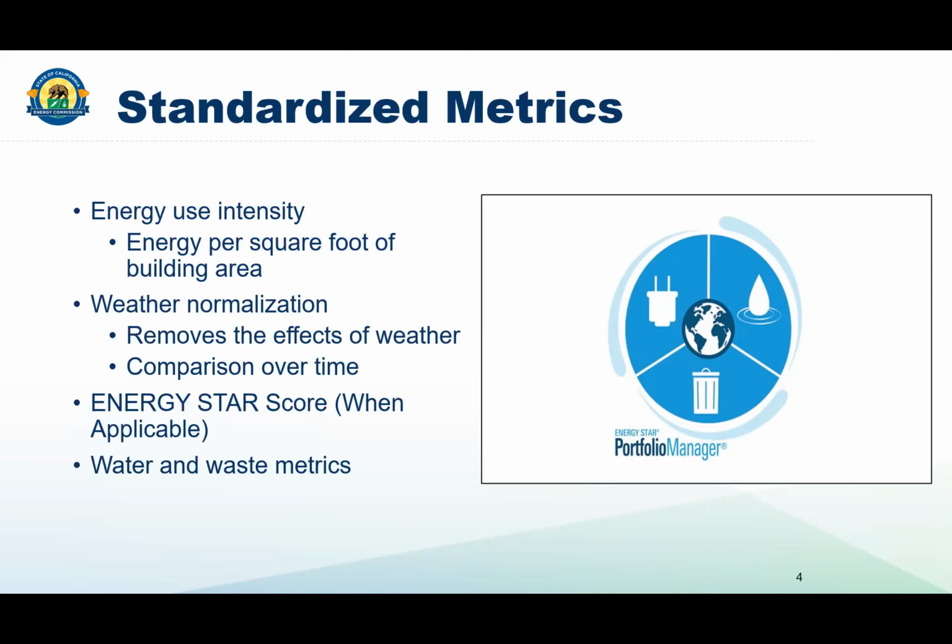In addition to some of these energy metrics, there's also water and waste as well. For those campuses that were interested in benchmarking and looking at their usage of water or waste, these metrics can also be looked at and compared over time within Energy Star Portfolio Manager. So it's one place where you could have energy, water, and waste metrics and comparisons in one spot.